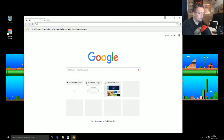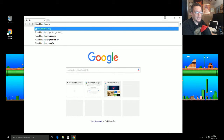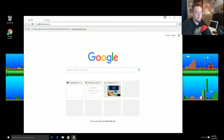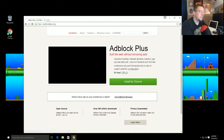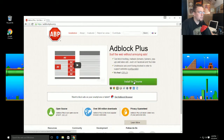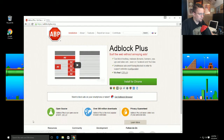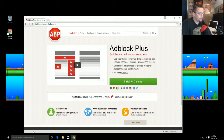And I'm going to type in adblockplus.org. This is a simple to install, simple to run, easy to use ad blocker. Now, what does this do? Check it out. I'm going to install this for Chrome right now, and we're going to click Add Extension. I'm going to give you a real brief download down here in the corner.